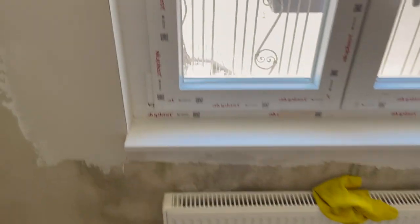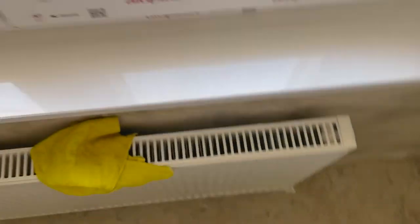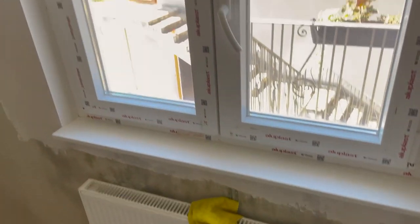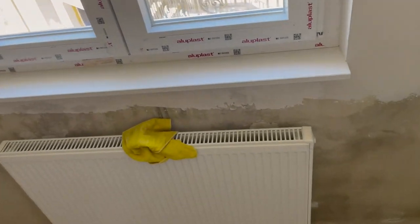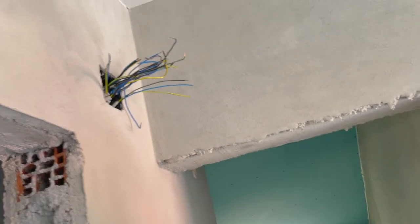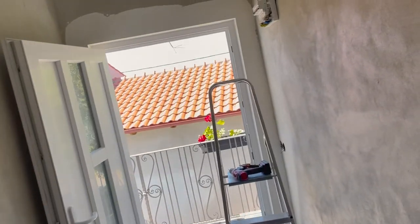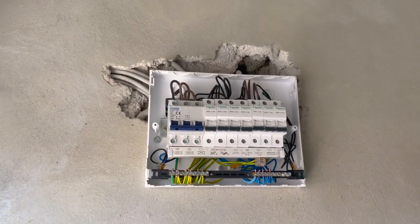So that's it, got the windowsills in and the windows neatened up. Lovely finish, it's gonna look really, really good. Super pleased with that. Yeah, fuse boxes are looking all neat here now.